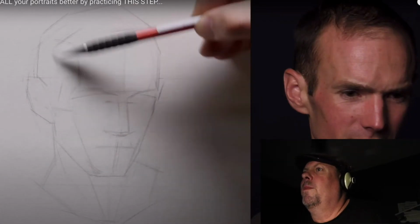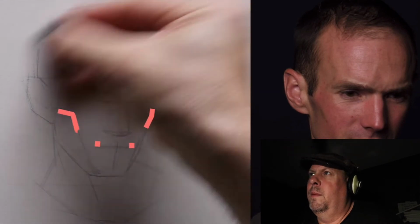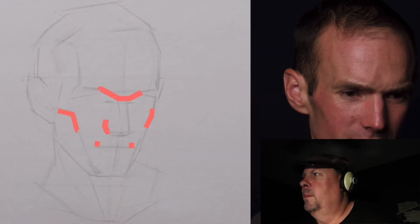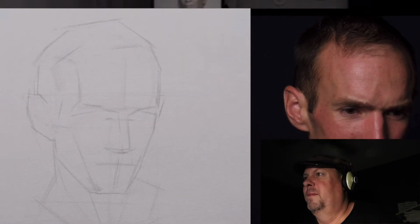Some of the key symmetrical features. We get into the cheekbones, the outside corners of the mouth, the wing cartilage on the nose on either side. Basically anything that's a pretty major angle break or major form on the face, we want to represent that. Now, there's a dozen different ways to get into this face. I have my own idiosyncratic process that I've developed over all these years.